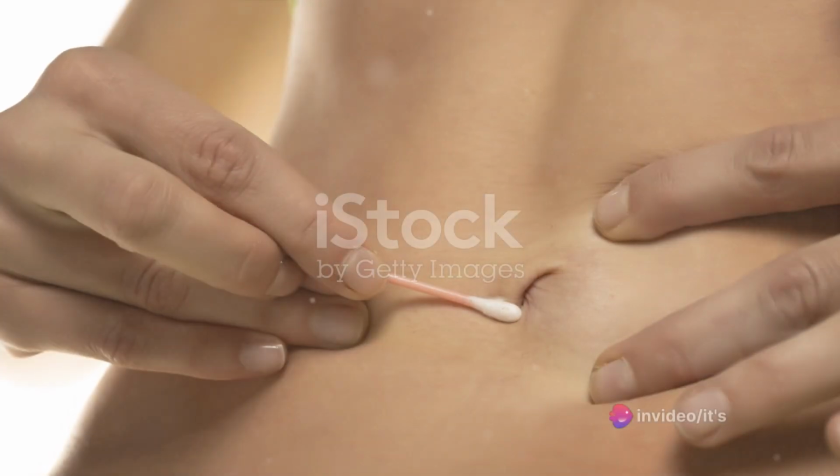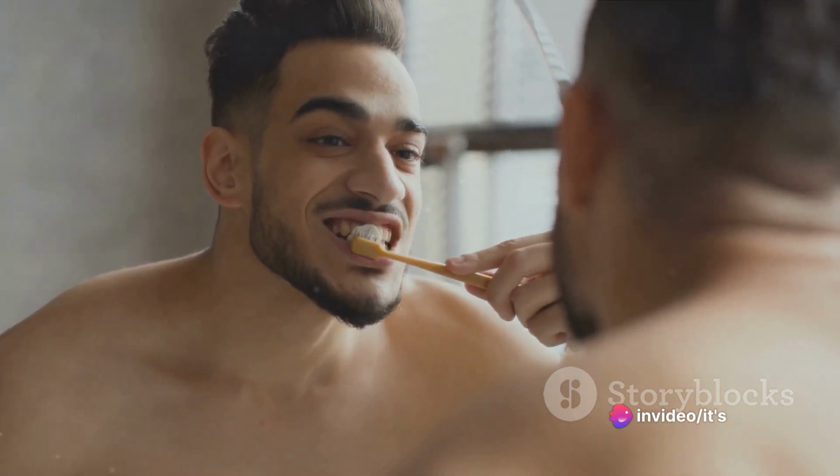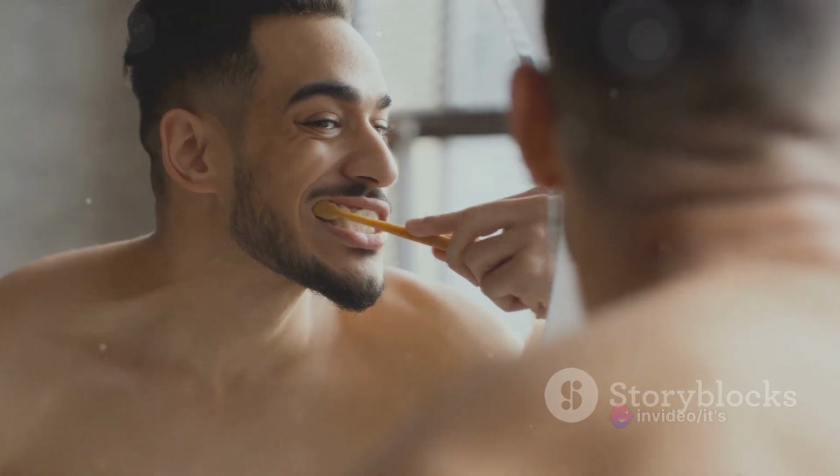Moving on, we reach the belly button, a tiny area that can host a staggering 60 types of bacteria. A Q-tip dipped in soapy water, followed by a thorough wipe with a wet washcloth, will keep it squeaky clean.